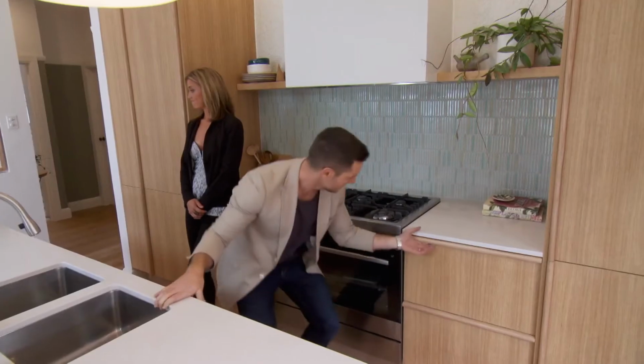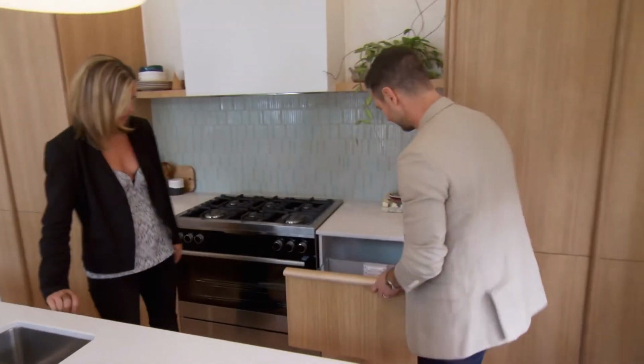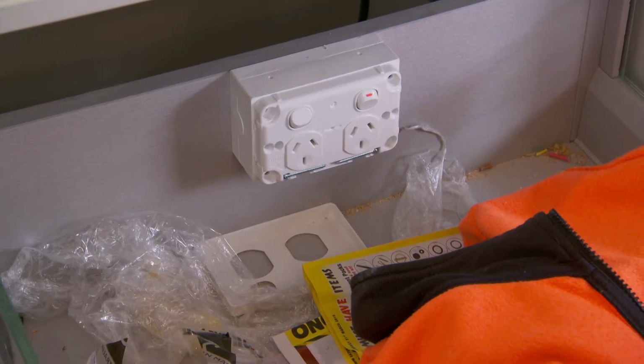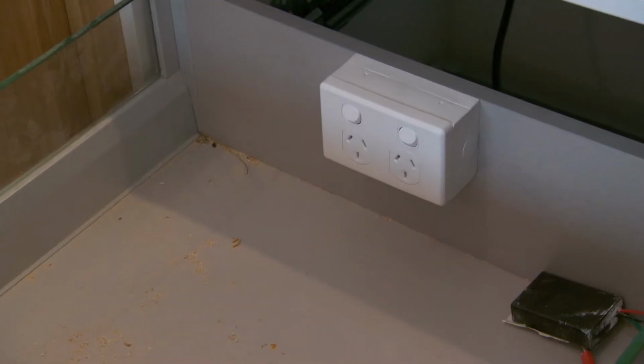Did Josh shrink? Okay. So you got it here. So I guess what they're banking on, here we go, there's one here, is that you're going to put your appliances in the drawers? There's a power point in the back of the drawer, so you just have to have your drawer slightly open. I think that's an afterthought. They've just gone, oh my gosh, did we forget the power points?